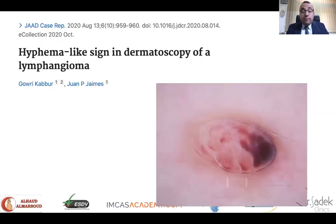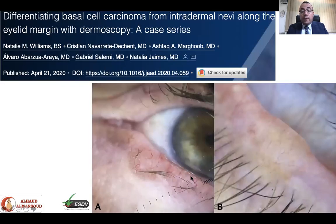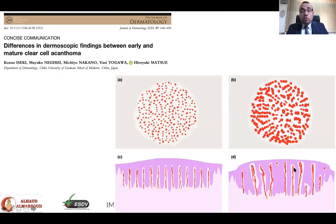Also, in a case of lymphangioma, you can see a sort of hyphema-like sign. You see over there the fluid down in this lobule of the lymphangioma, which creates a fluid level down there. Also, dermoscopy has been able to help us in assessing tumors of the eyelid margin. You can see on the left a BCC with arborizing blood vessels, and on the right, it's just a dermal nevus.